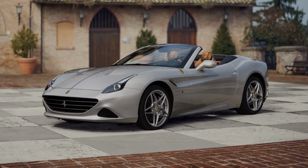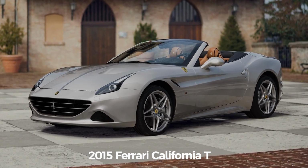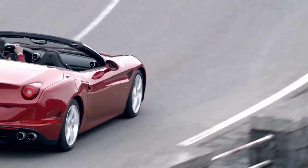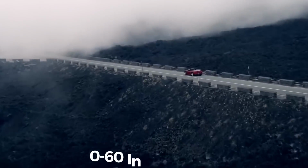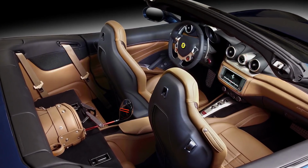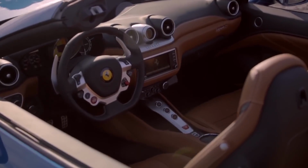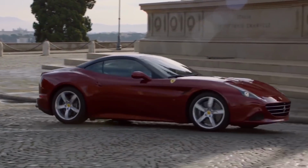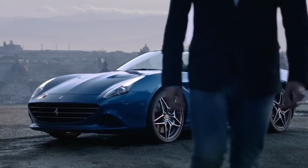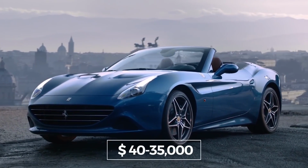It was recently documented that a 2015 Ferrari California T was moved into one of the indoor facilities. Priced at around $100,000, the Ferrari California T is a much-loved car that can zip from 0 to 60 in 3.5 seconds, though the sleek interior and convertible aspect are a huge draw for many fans, including myself. However, when the car goes to auction eventually, bidding is expected to start around $30,000. On a good day, a prospective buyer can scoop up this $100,000 car for $40,000, even $35,000.